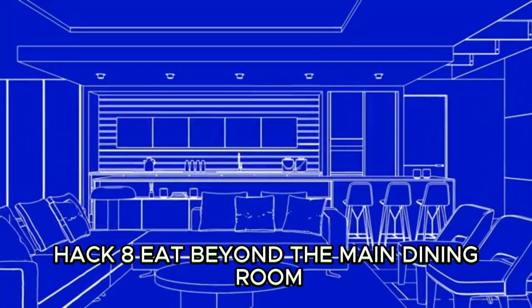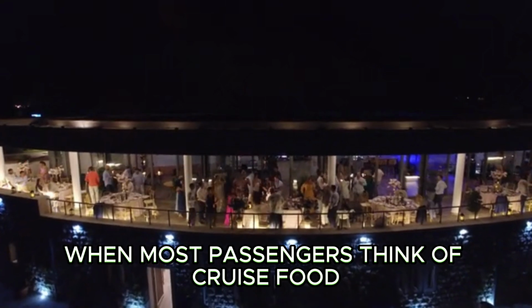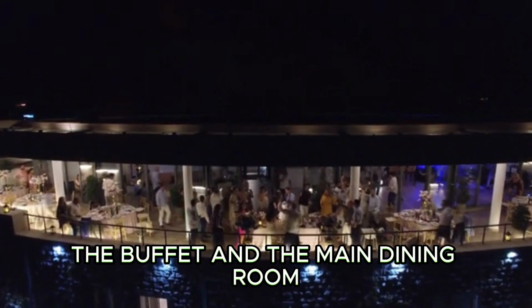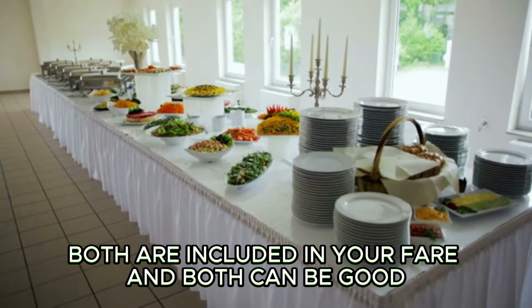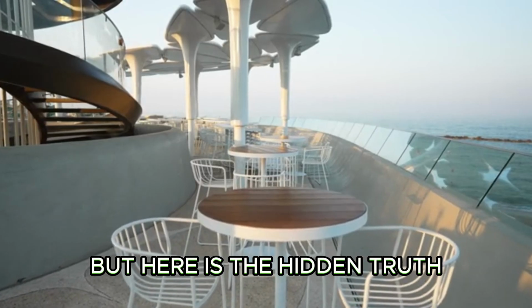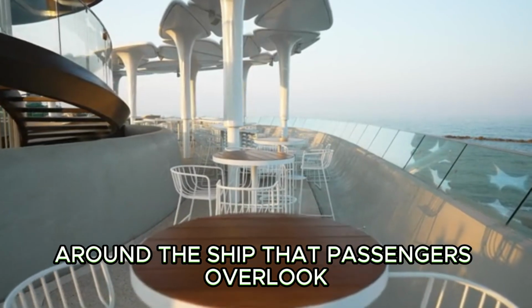Hack 8. Eat beyond the main dining room. When most passengers think of cruise food, they imagine 2 main places, the buffet and the main dining room. Both are included in your fare, and both can be good. But here is the hidden truth. There are often many other free food options around the ship that passengers overlook.